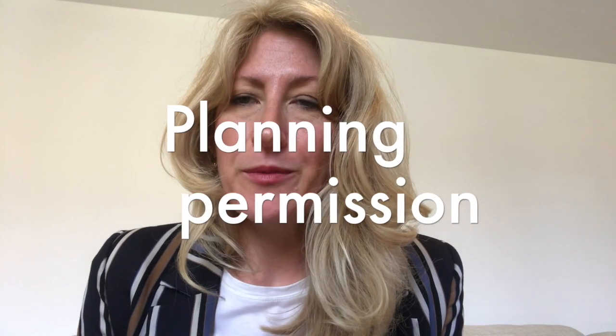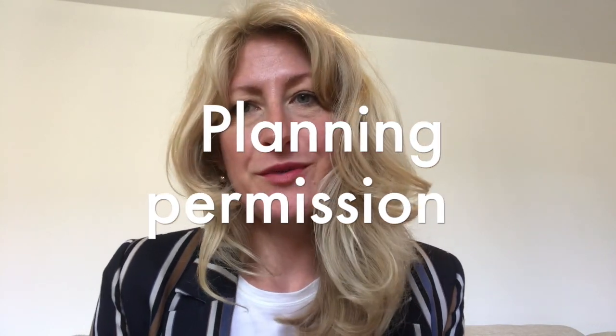So we applied for full planning permission for Bristol and for Milton Keynes, and we were successful. Hardly any conditions, just materials and soil investigation survey and bike parking. So super easy to satisfy those conditions. I think we were very lucky. I don't know about every council, but we had no problems at all to get full planning for our container project.